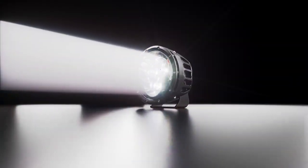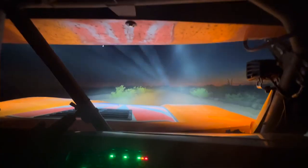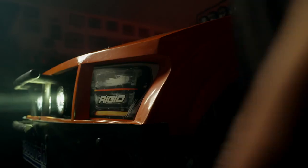I've been with Rigid since I was 12, and it's been really exciting to see what the engineers have done for the athletes and progression throughout the years. The laser light gave me the confidence I haven't had before because it really shined through the dark spots, and you really need to know what's coming up 250, 500 feet in front of you.